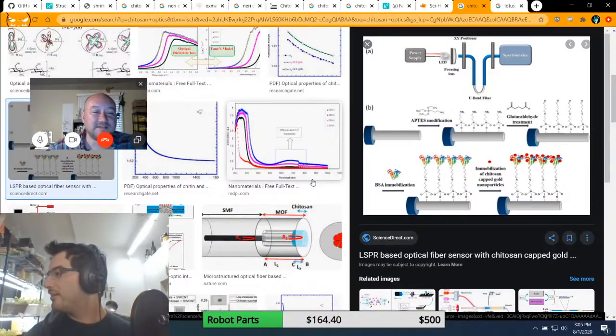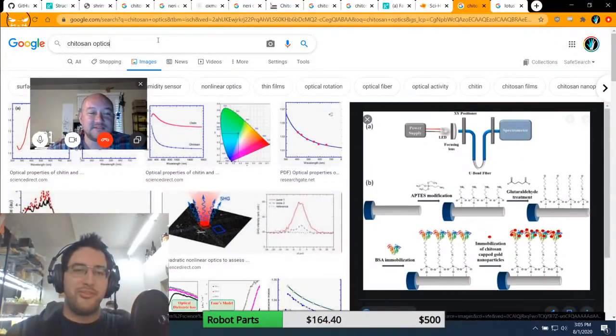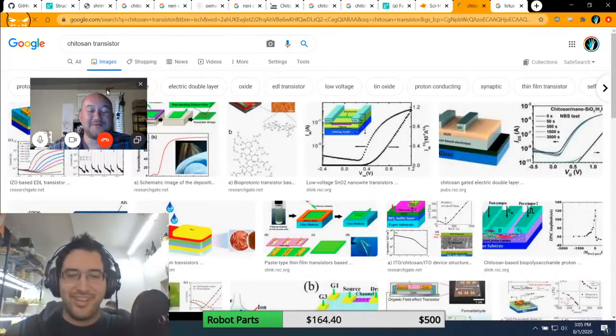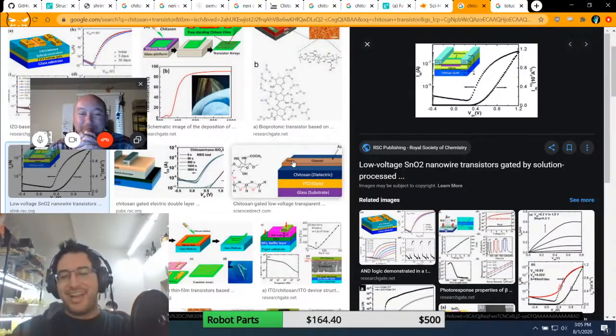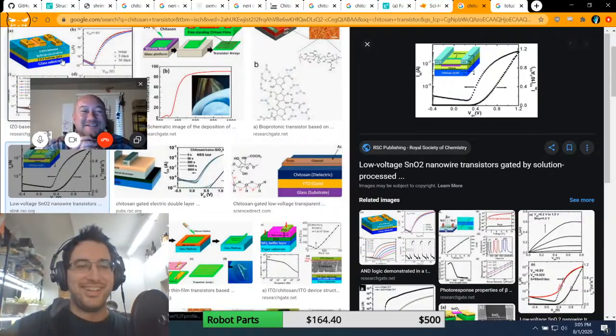Yeah, there it is. Protonic electronic hybrid oxide transistor gated by chitosan. Oh my fuck. Chitosan transistor, because of course it fucking is. Oh my god. Yeah, no, here we go. That is a chitosan transistor. I give up. I'm done. We can make chitosan computers. Time to pack it up.